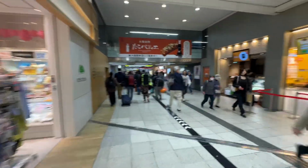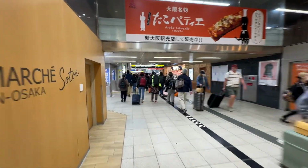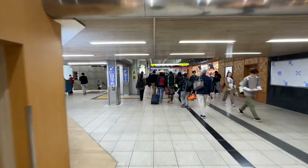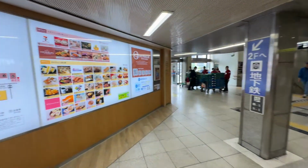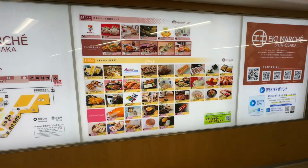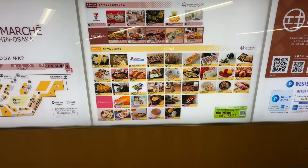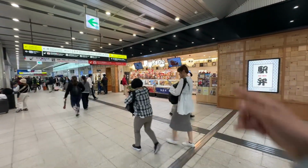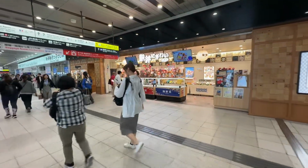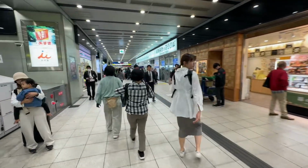You have no idea. It smells like hot waffles and choux cream. It smells so good here. There's a ton of restaurants inside of Shin-Osaka Station here. So you won't go hungry. You will be set up very, very well. You can get the bentos on the outside, but I would recommend getting on the inside. There's just more choices.